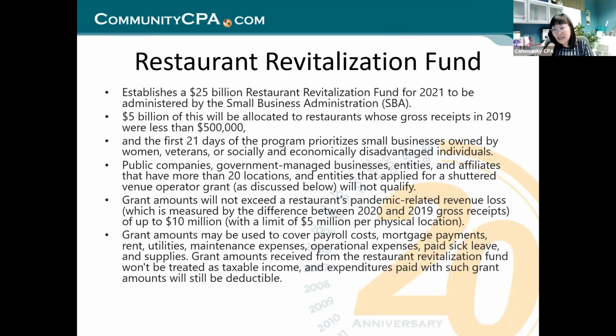Restaurant Revitalization Fund. Okay, if you're a restaurant owner, you've got to apply for this. Here are some details saying that 5 billion of this will be allocated to restaurants whose gross receipts in 2019 were less than 500,000. So they know that there are more people who actually have less than 500,000 in 2020.